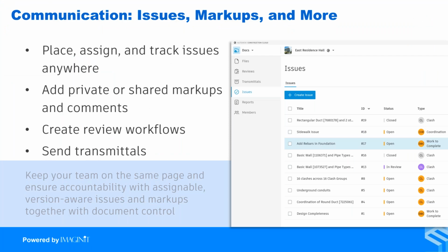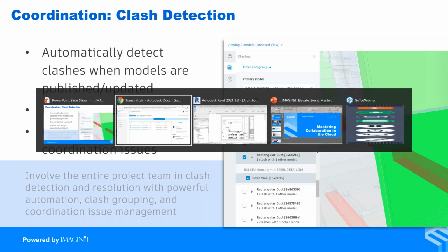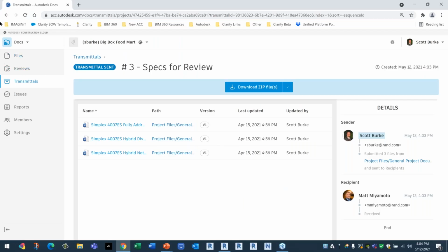So again, another tool that's kind of new to the people who are using BIM 360 Design, and this is available both in Collaborate and of course Collaborate Pro, is the ability to do automatic clash detection. So I'm able to automatically detect clash between the different trades, group clashes by objects, and assign the clashes to people to be resolved.